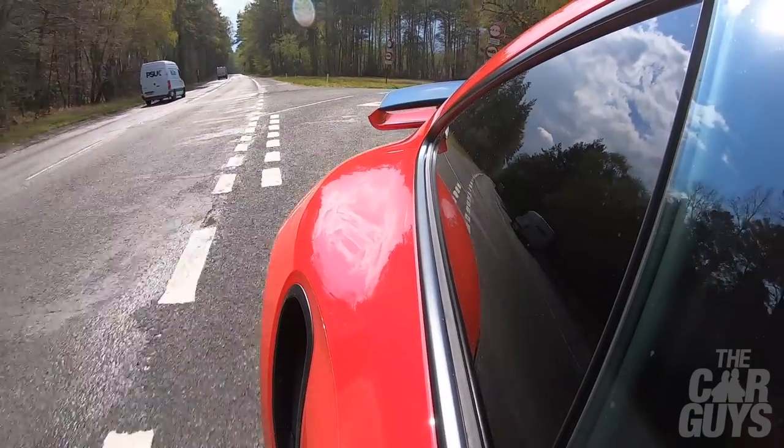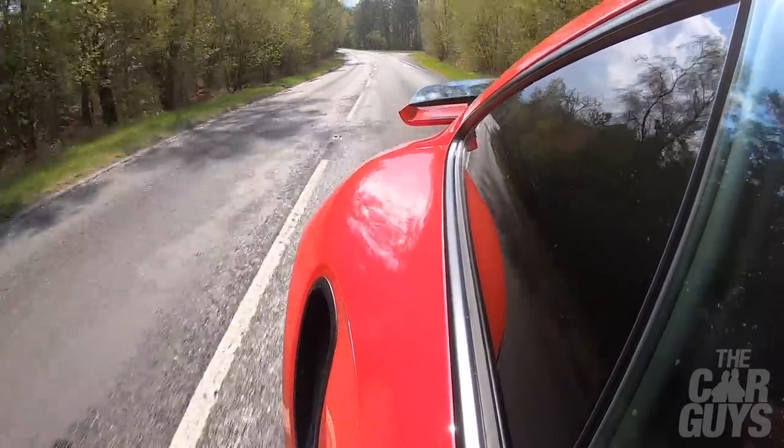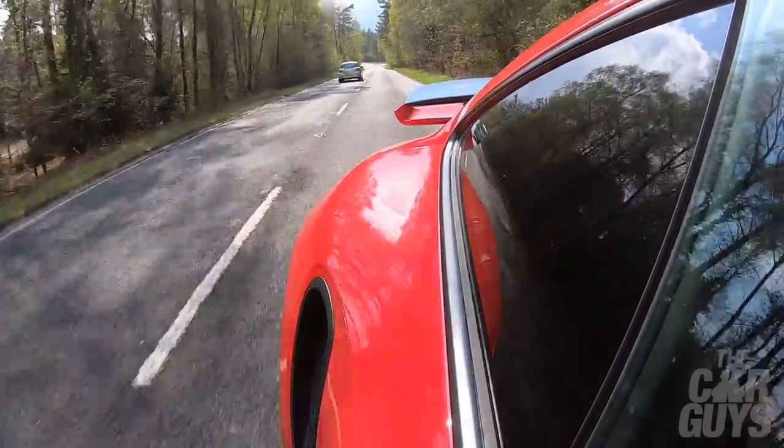This car's got plenty of active aero on it as well, which we've not seen before. Anyone who's ever been in a McLaren 675LT will know just how much difference that makes in that car, particularly the air brake, which of course this car now has. That spoiler doesn't just keep you down, it slows you down as well.